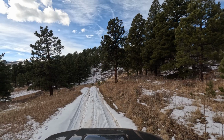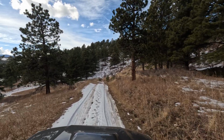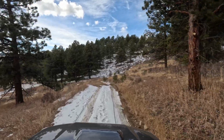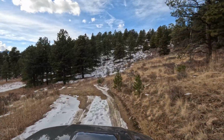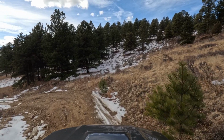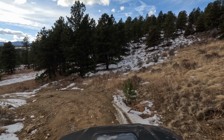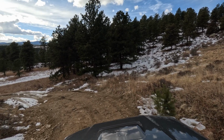All right, guys, we're almost at our campsite. The only tricky part is this downhill right here. Hold on tight. You ready? You're scared? Why? I want more. It's okay. I think we're almost there. That was easy. You see?